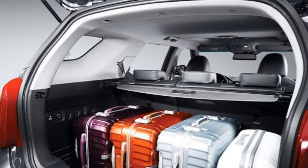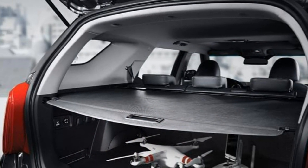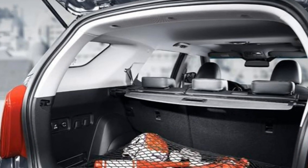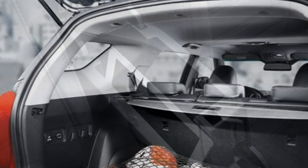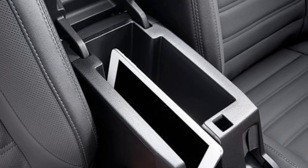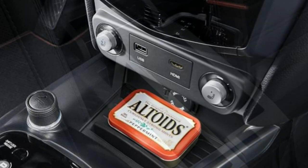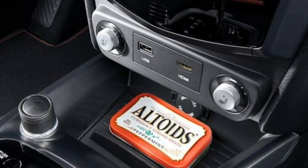Space is a SsangYong strong suit. Longer body means more room, plenty of storage throughout. Space and practicality is one of the SsangYong Tivoli XLV's areas of focus, and again it hits the nail right on the head. The 1,500 kilograms maximum towing capacity from the SUV remains essential for SsangYong's burgeoning caravan hauling fanbase.